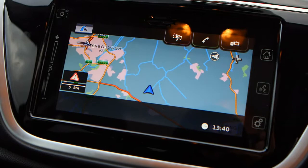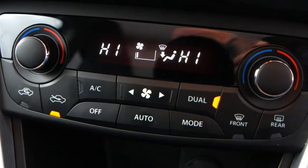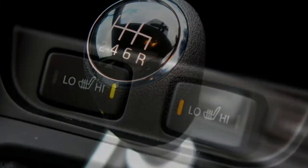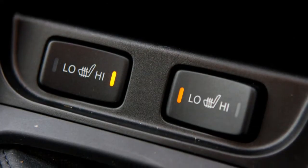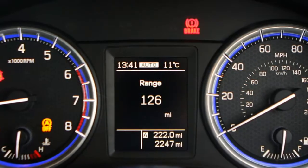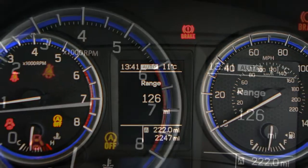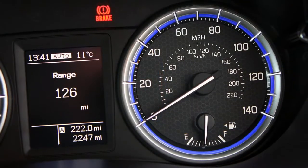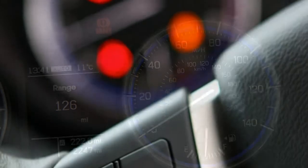Simple but user-friendly dash layout. Material upgrade in 2016. Comfortable but unexciting. Settle into the driving seat of the Suzuki SX4 S-Cross, and you're not faced with the most exciting of dashboard layouts, but it is functional and straightforward in a way that reflects the vehicle's honesty and price point.